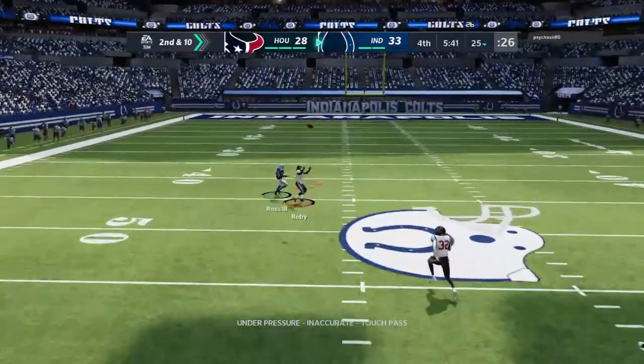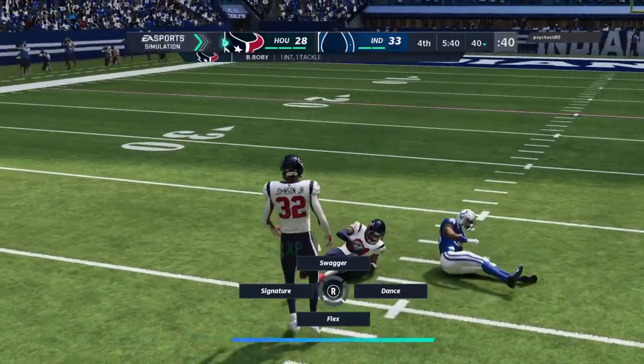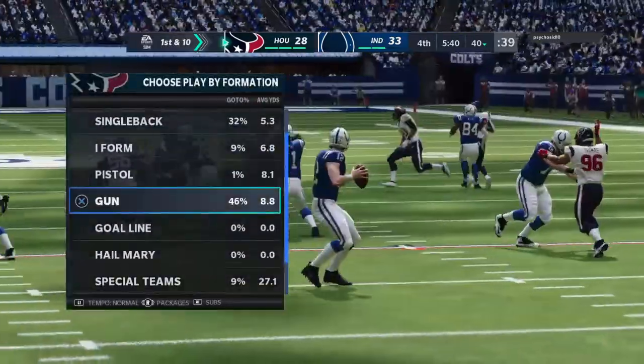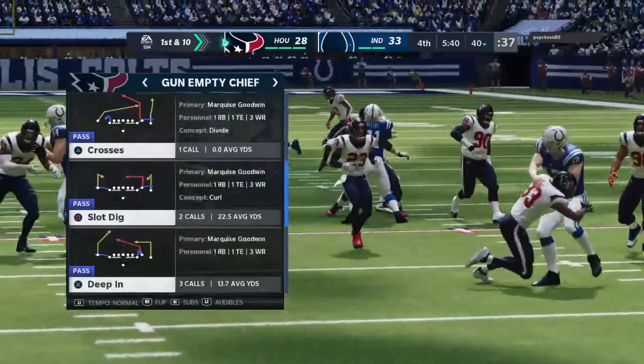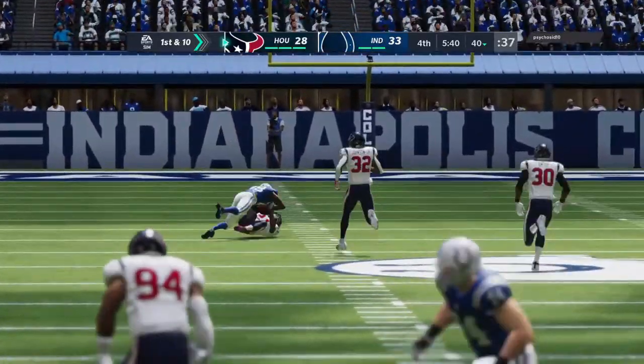Going deep downfield for Ross. And look at this. They get the turnover they needed. It's intercepted. Picked off by the corner, Bradley Roby. Boy, you just kind of feel for him right now. 4 interceptions, and you can almost see through his face mask. There's a lot going on in between the ears.